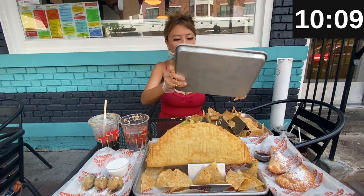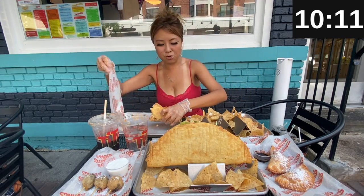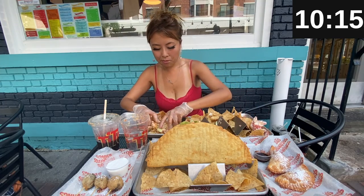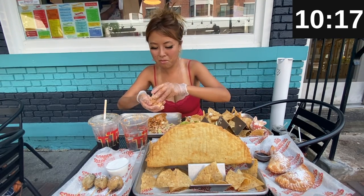I'm gonna dump all the chips out and use this as my tray, so it's easier to keep track of. There you go. Now it's much easier.